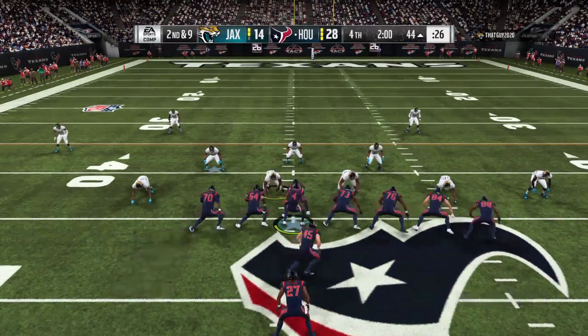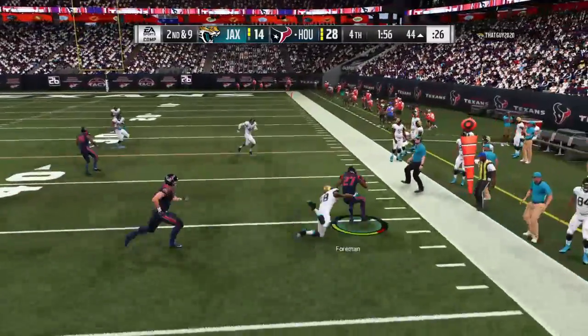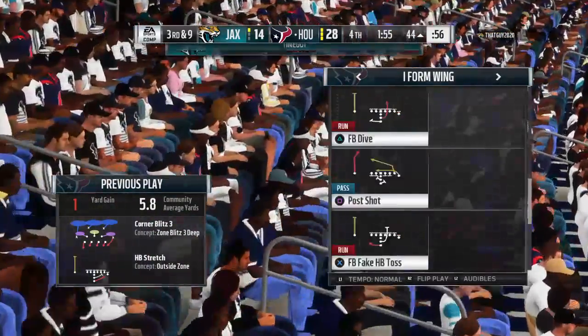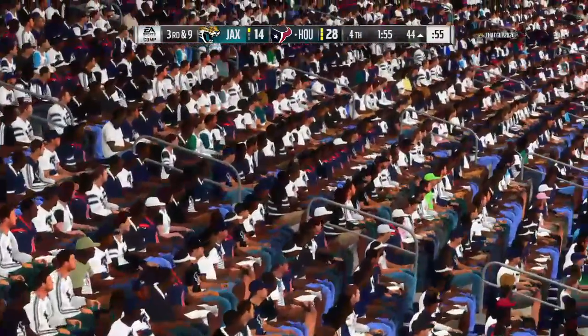Four down. Now they try the right side here. And just a short gain that time as they're able to get him down. So fresh out of the 2-minute warning, and here's another timeout taken with 1:55 remaining.